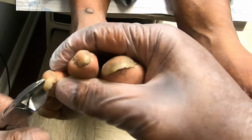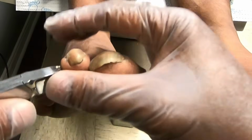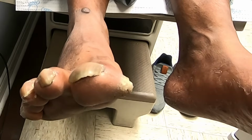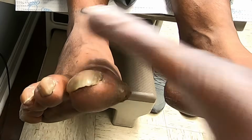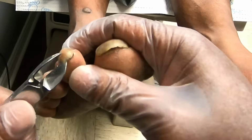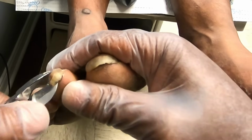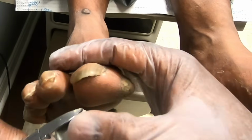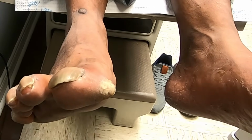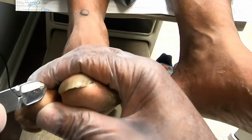Now, how often are you caring for your feet at home? I have a whirlpool foot bath at home. I try to soak them with Epsom salt, but as soon as they dry, they go right back into this mode. I have lotion I sometimes use to keep them moist, but I can't be standing all the time.